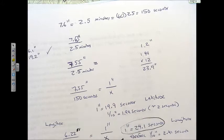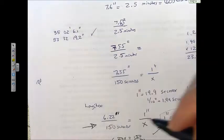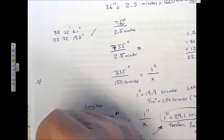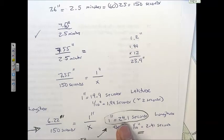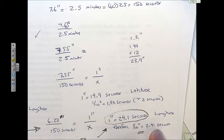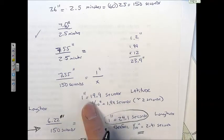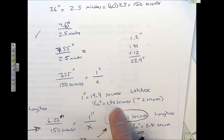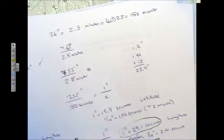Okay, so now we've got it. So now, when we measure stuff, we know that longitude down here, 1 inch is equal to 24.1 seconds, or 1/10 of an inch is 2.41 seconds. And latitude is just above it: 1 inch is equal to 19.9 seconds or 1.99 seconds. This will come in handy as we answer some of these questions.